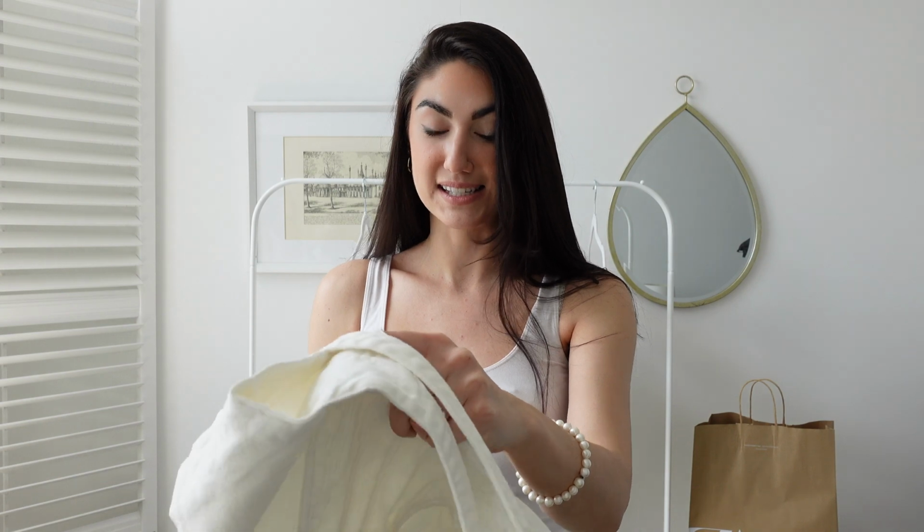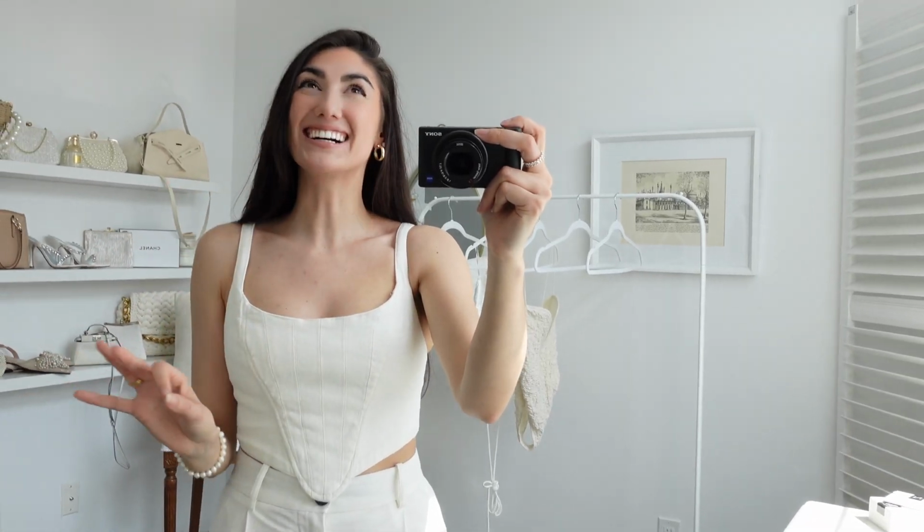I got this one in a size small and it was 40, so $39.99. Just so that you know, all of my Canadian prices don't include tax, so that's additional. Depending on where you are, it might be the same, it might not be, but I figured I might just point that out anyway. Okay, this is exactly the sort of thing that I want to be wearing summer 2022.